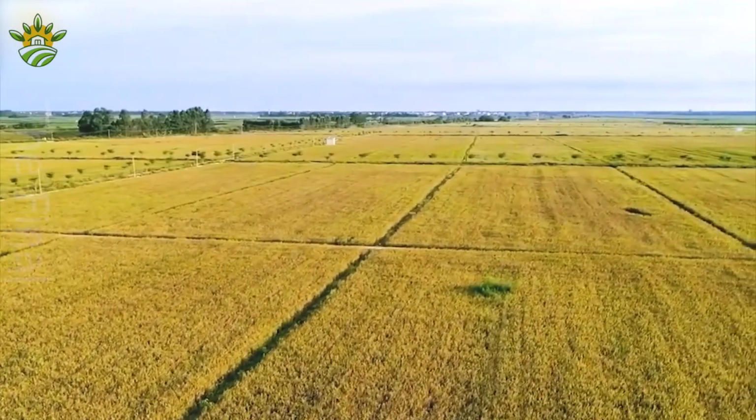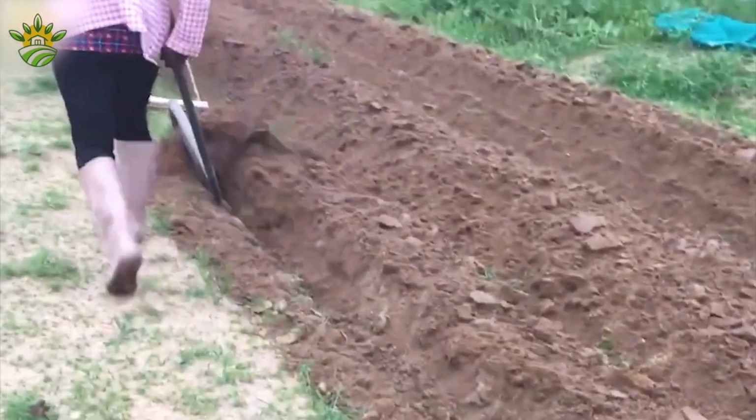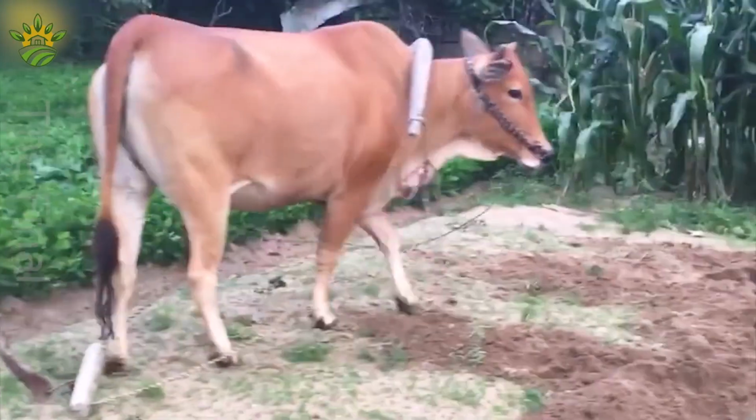The first task in the rice cultivation process is plowing the land. Plowing serves to loosen the soil, improve its structure, and eliminate weeds and other plant debris. Farmers typically employ two methods for plowing.